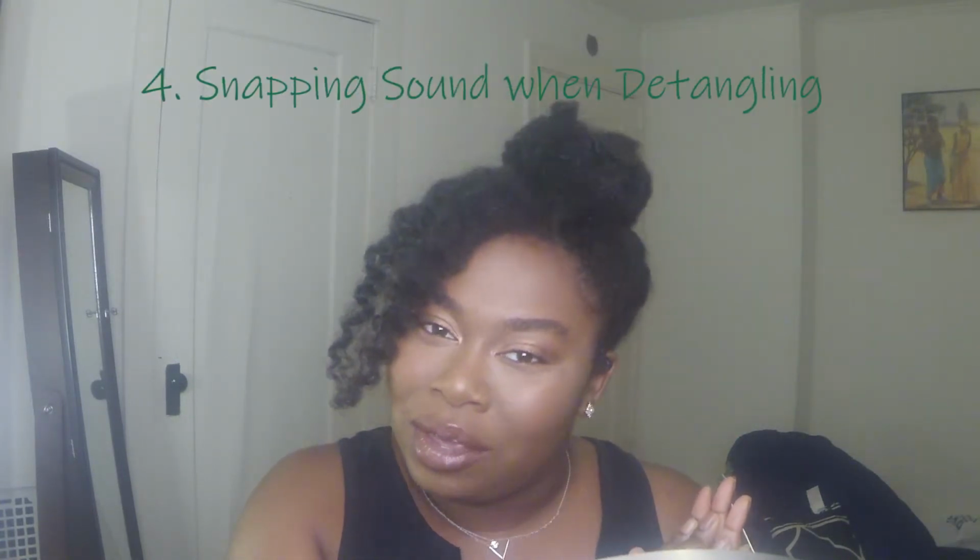The 4th and final way to tell that you have breakage is the snapping sound in your detangling method. If you are using a brush, it'll be really noticeable. When you aren't detangling properly and you're going straight for the scalp and not maintaining the detangle method of starting with your ends and then working your way towards your scalp, you will hear snapping. It's a little pat, pat, pat sound. That's how you can tell you're experiencing some breakage.